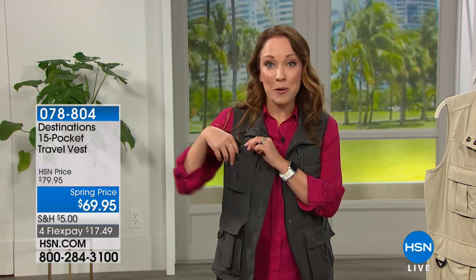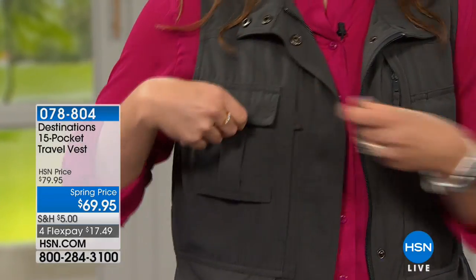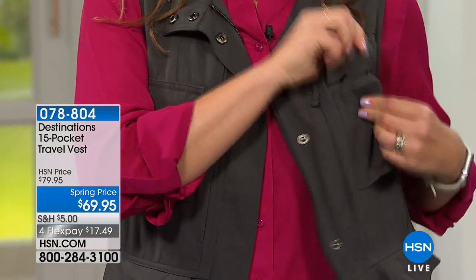Then you have two additional pockets up here, which are smaller. I like to put a spare battery in here when I'm doing photography. It's great if you have little tickets that you want to put in there that you don't want to get lost. And then behind those are two zippered pockets on either side.